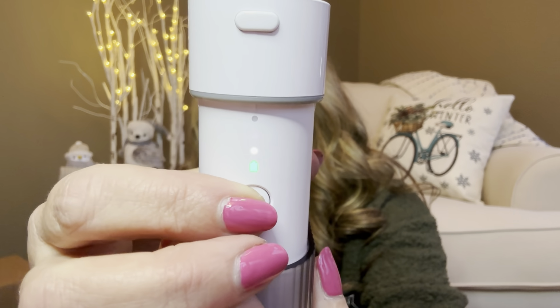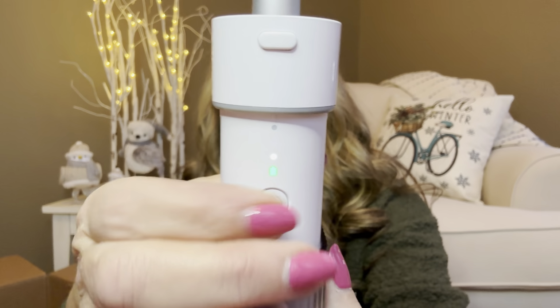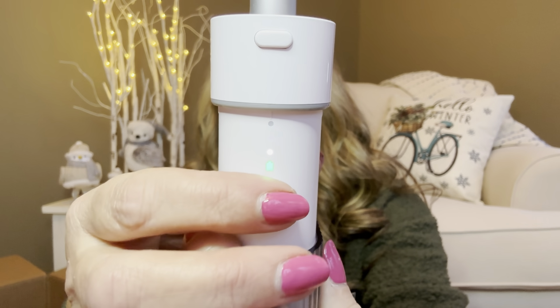But wait, there's a little button here. Oh, it's actually got different little speeds. Oh, there's a pulse. There's that one, then it goes to that, and then it's a pulsing one, and then it goes off. Well, that's pretty nifty. And I have to say, it does have a little bit of weight to it. So to me, $15 for just this one device is pretty cool.